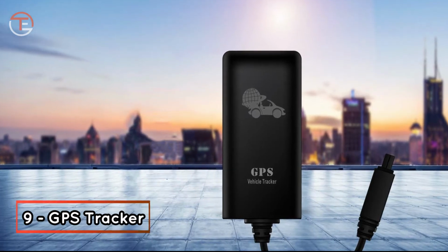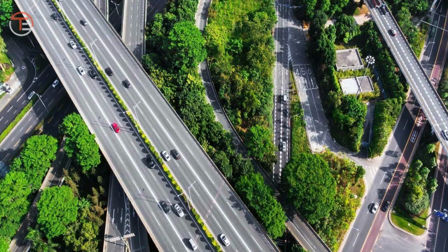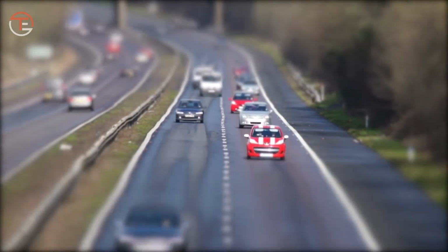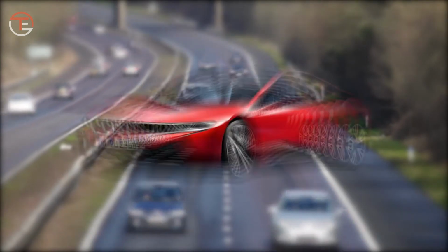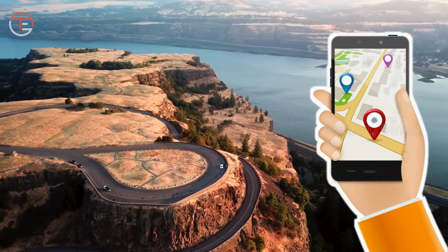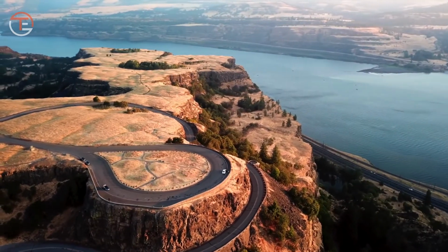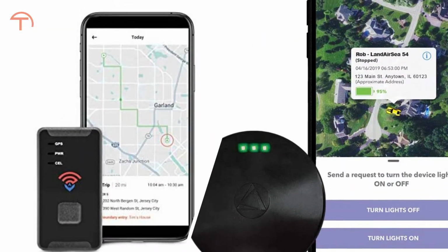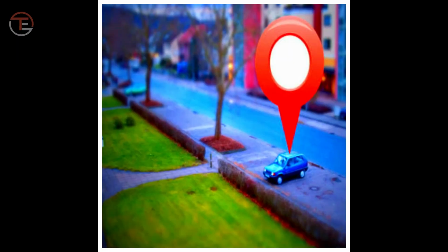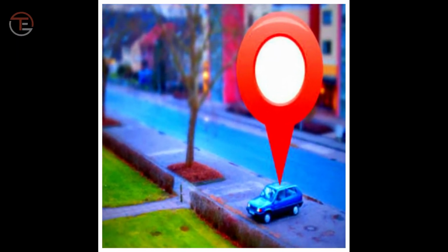Number 9, GPS tracker. Are you looking to monitor the movement of your driving teenager, or you just need a precautionary measure to be able to track your car down in case it gets stolen? A GPS tracker is a necessity for any car in the modern day. With a compatible smartphone app, you can monitor the exact location of your car whenever you want from wherever you are. Even more interestingly, some of the modern GPS trackers available also offer an option that allows the car owner to set up a geofence. This automatically informs the car owner whenever the car goes over a predetermined location.